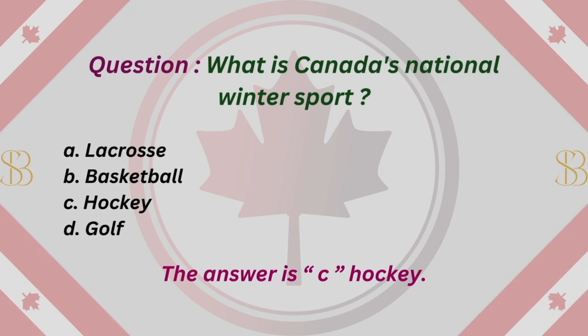Question: what is Canada's national winter sport? A. Lacrosse. B. Basketball. C. Hockey. D. Golf. The answer is C. Hockey.